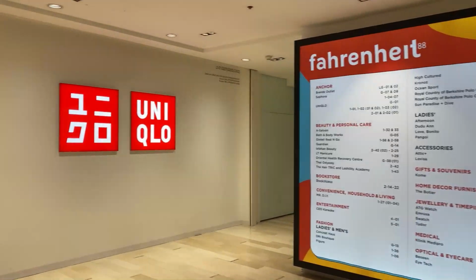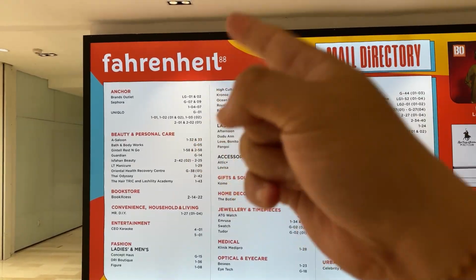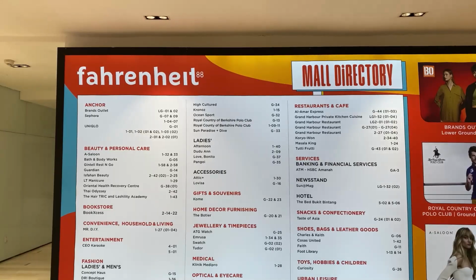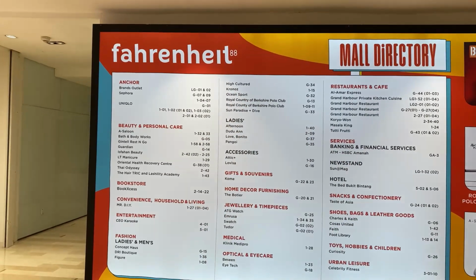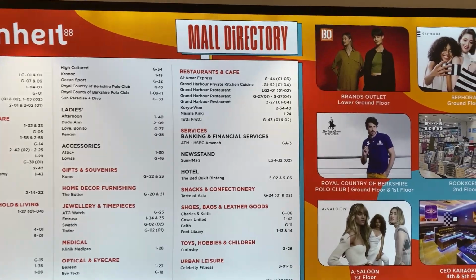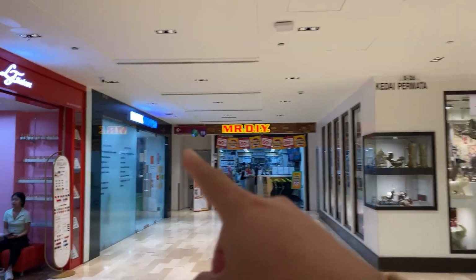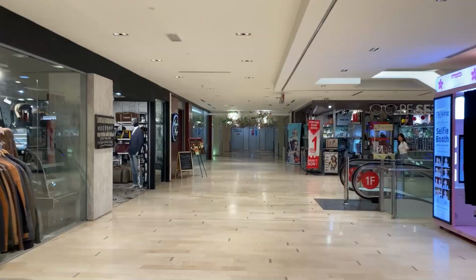Beside Uniqlo. The anchor tenant, yes, I guessed it correctly. Uniqlo is the anchor tenant, because outside also there is a brand visible, the logos visible everywhere. You can see what they have: personal care, bookstores, convenience stores. It's typical, whatever the mall should have, they have. Still a very basic mall. I'm on the other end, you can see there's a clinic and also Mr. DIY here. Basics, everything is there. Let's go up to the second floor.